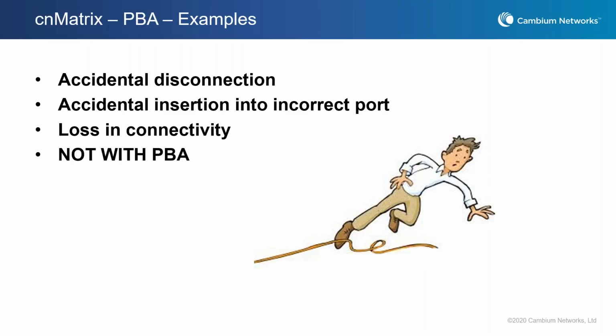This does not happen with PBA. So when you unplug a device from one port, we automatically remove configuration from that port. When you plug it back into another port, we automatically detect the device and apply the correct configuration for that device. So PBA can really solve this. I have several examples of this happening in real life networks. So PBA will prevent this problem.